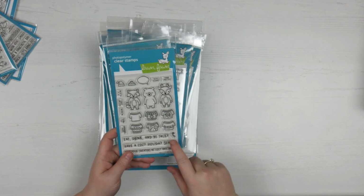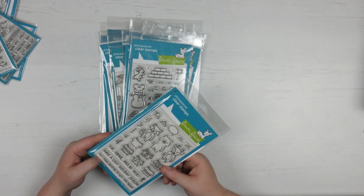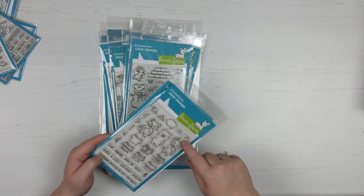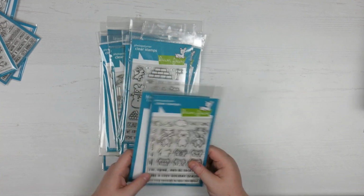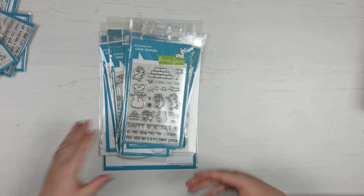But I love the Eat, Drink and Be Tacky. May your sweaters be ugly and bright. And I think it's adorable. I do love too that it's got the ugly but cute and the tiny little Merry Christmas with the little saying. And it's also got a little Happy Hanukkah, which I don't know anyone that celebrates Hanukkah, but I love the fact that they include them.